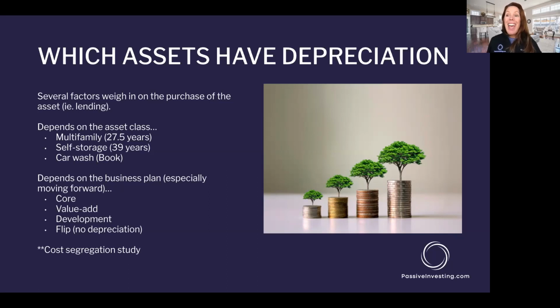It also depends on the business plan for the asset, especially moving forward. Is it a core asset? Is there any improvements being done on the asset? Is it a value add strategy? Or is it a development? That's also going to impact how much you can take in the early years of the asset.